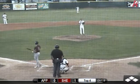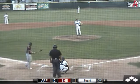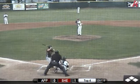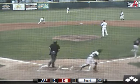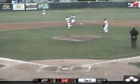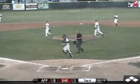Swing and miss for strike one. One and one count now. And that one will be hit right to short and thrown to one for out number three. And we go into the bottom of the fourth inning with A's still leading 1-0.